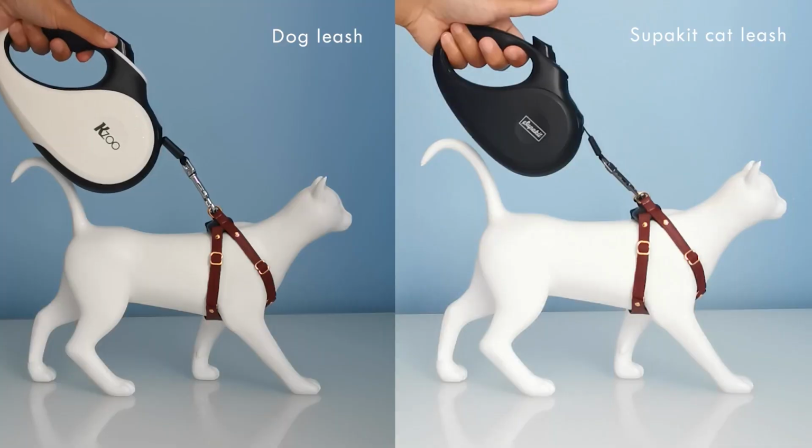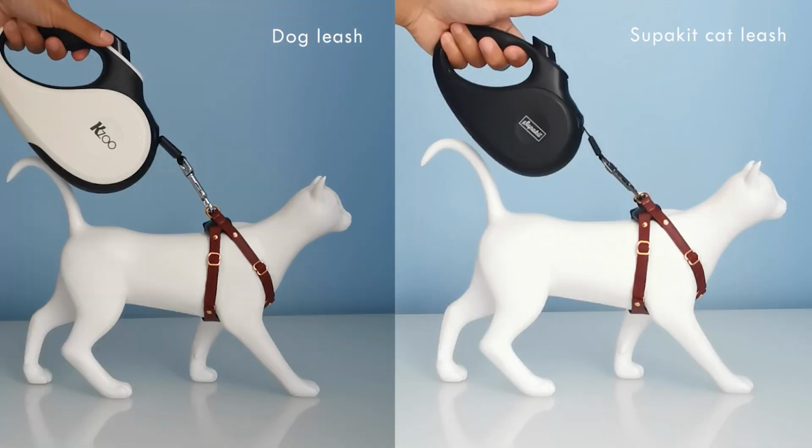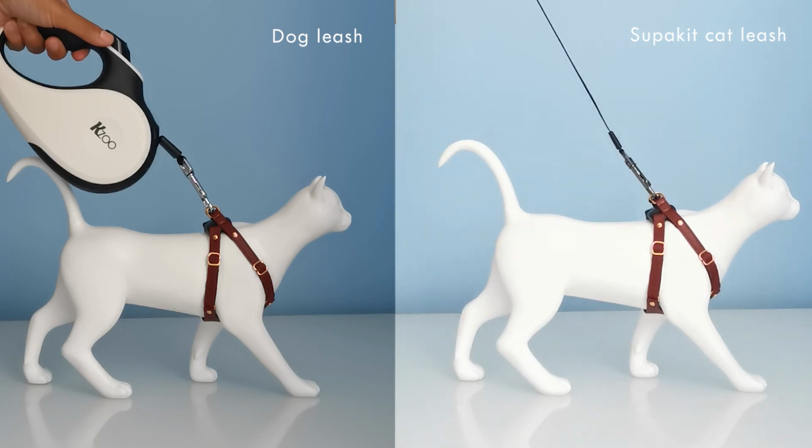The reason is that most leashes are made for dogs, and dogs are bigger and heavier and stronger than our cats on the whole. And it means that the mechanism inside the retractable leash is very strong. For a small cat, it's going to be very difficult for them to pull the leash tape out, and you're going to end up yanking them around with the leash, and this can be super uncomfortable.